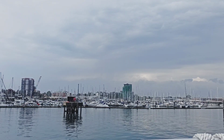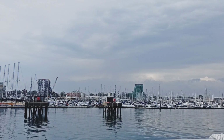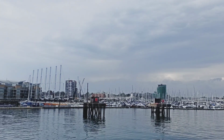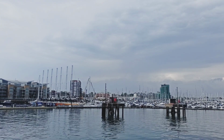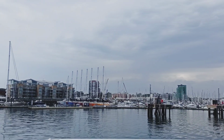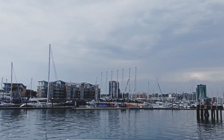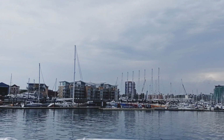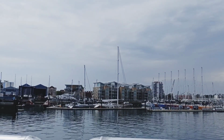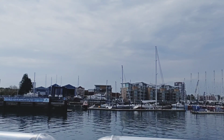Good view from here of Spinnaker Tower, 170 meters or 560 foot tall. As they were building it for the millennium, they wanted to call it the Millennium Tower, only from day one of its construction, problem after problem, setback after setback, it's eventually completed in 2004. So they call it Spinnaker Tower, as it's supposed to look like a spinnaker sail.